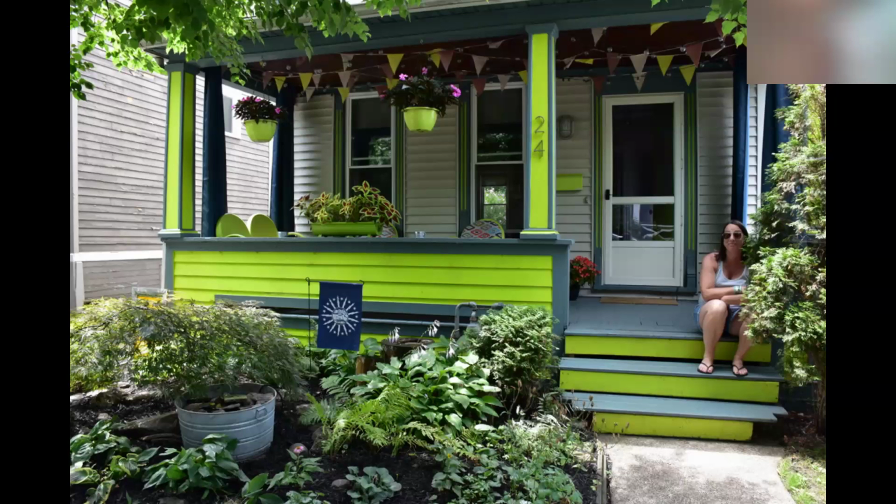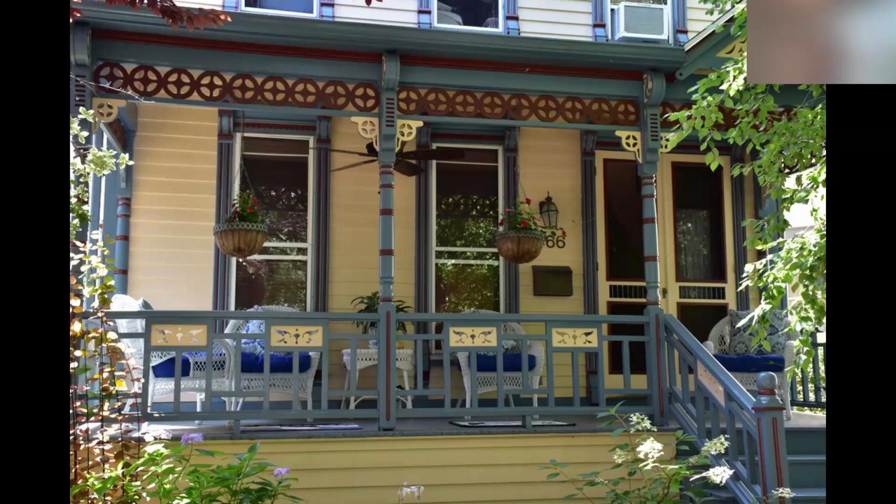And sometimes, like in this, only the front yard's open. The owner will just be sitting there on the front porch, happy to chat with you. And you can get a lot of ideas for what to do with your own patio from looking at what they have done.